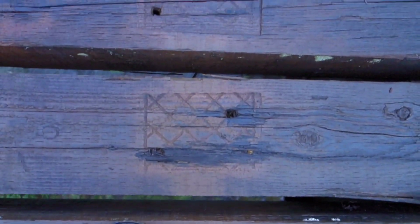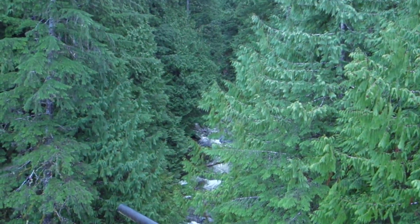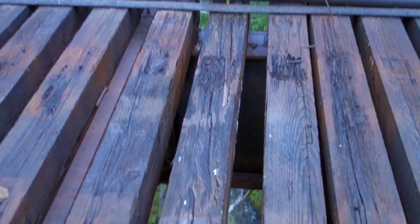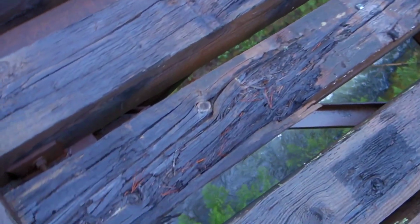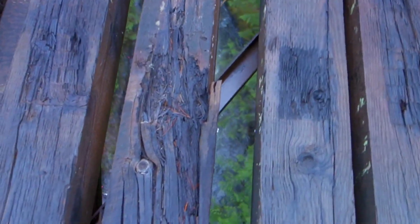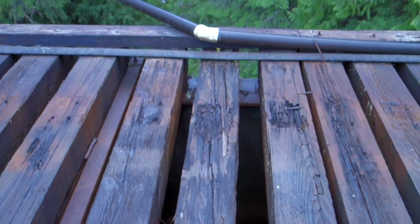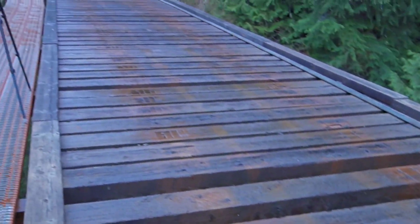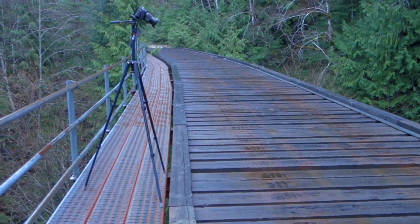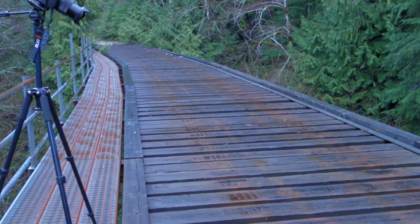Interesting seeing the impressions of the plates left on the bridge timbers. Here's one tie that's not so good. It's depressed quite a bit. And hey, it's actually supported a bit by the cross beam of steel there. But all the other ones are pretty good. The camera's working on the detail of the timbers and the impression marks left by the plates.